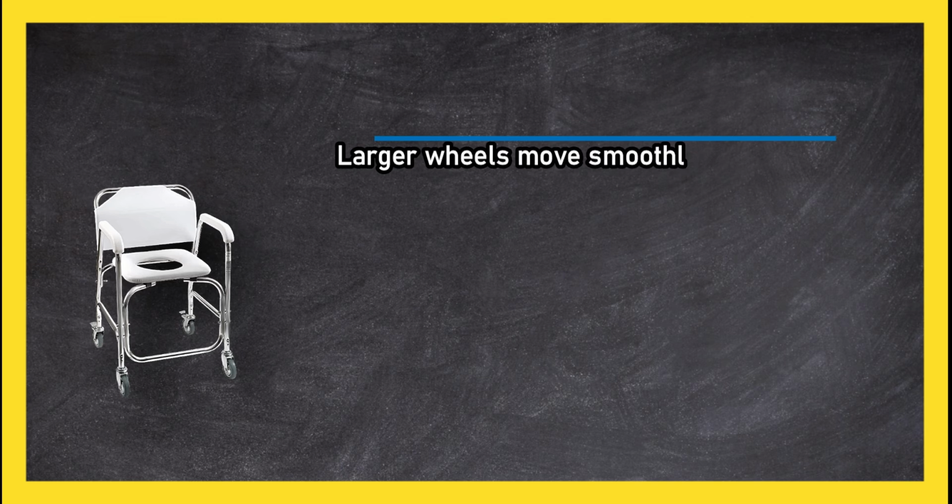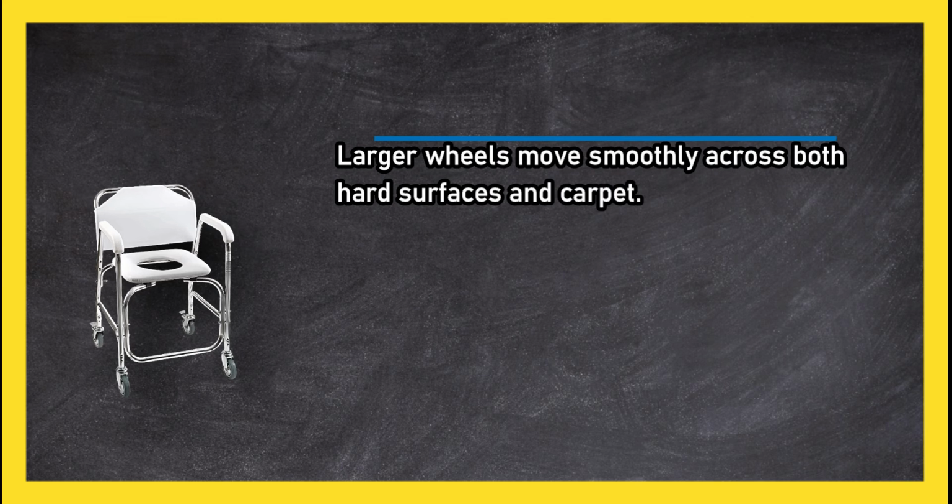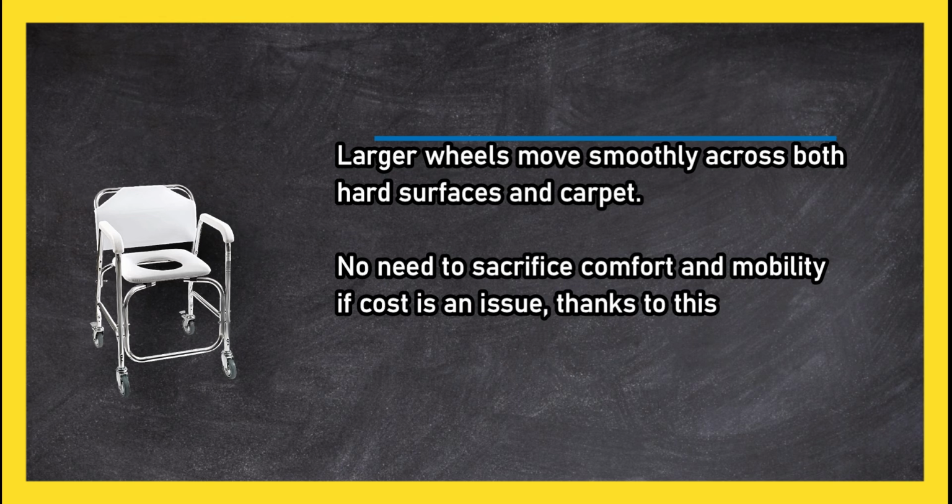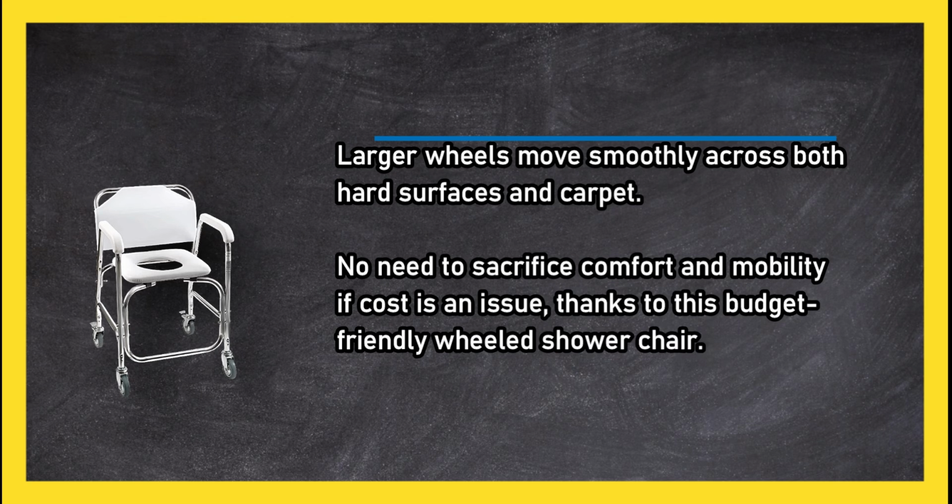Larger wheels move smoothly across both hard surfaces and carpet. No need to sacrifice comfort and mobility if cost is an issue, thanks to this budget-friendly wheeled shower chair.